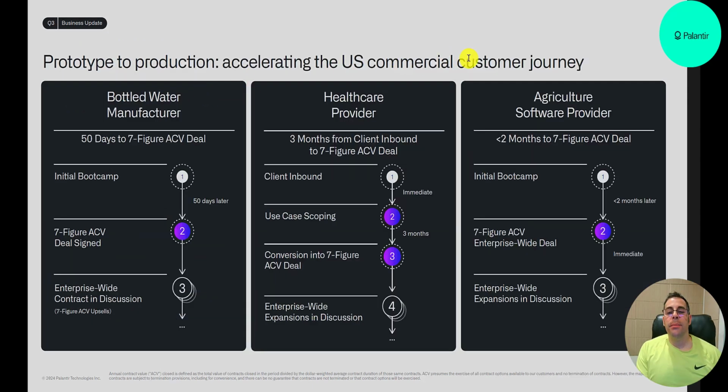Here are some U.S. commercial projects they're working on. The bottled water manufacturer. It took them 50 days to get to a 7-figure ACV deal. ACV is the annual contract value. 7 figures means it's a $1 million deal. So it took them 50 days to get a $1 million deal for this project. It might have been more than $1 million. It could be $5 million. Of course, $1 million is 7 figures and $9 million is 7 figures.